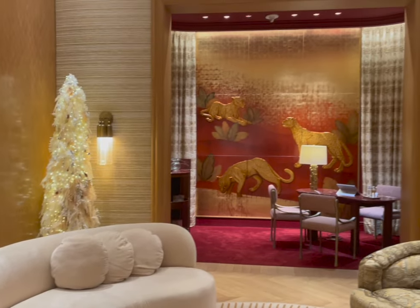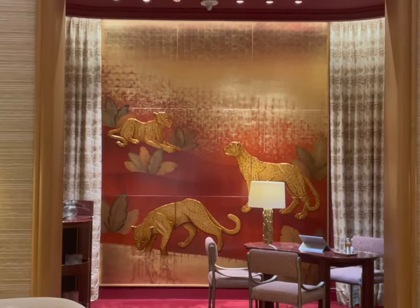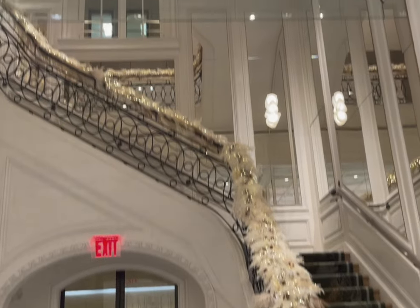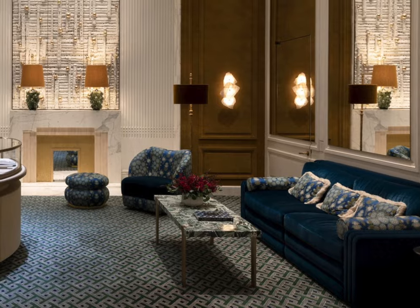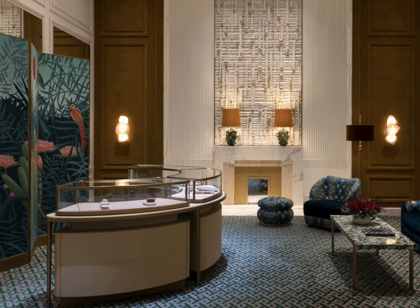Given that this is a flagship boutique, there are a lot of highly valued rare pieces on display on the top floor, which you don't really get to see elsewhere. So without any further ado, let's head upstairs to check them out.